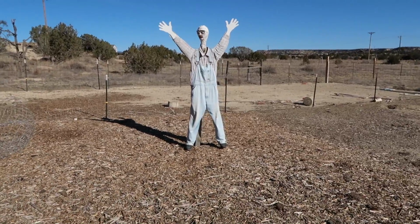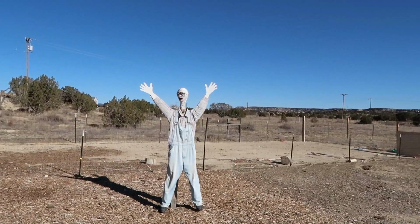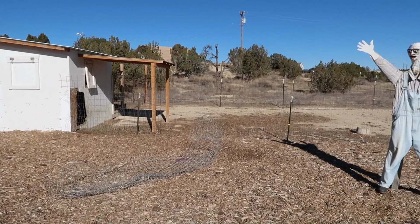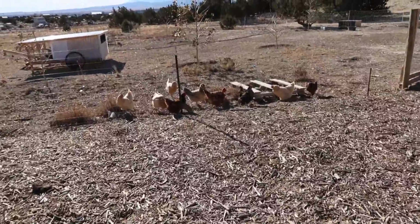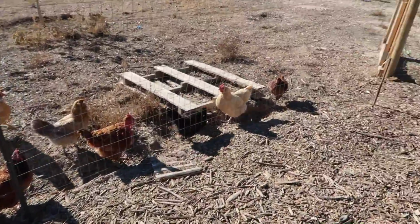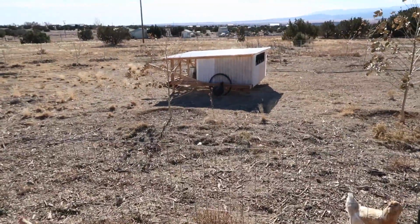But I'm telling you, I really was impressed with the Back to Eden method. I couldn't believe how well things grew. So we're very excited though about whoever gets this property next. It's going to be a lot of fun for them. We've made a lot of improvements, built a lot of outbuildings, and our girls are a little cold today. It's kind of a chilly day on Thanksgiving Day here in Colorado.